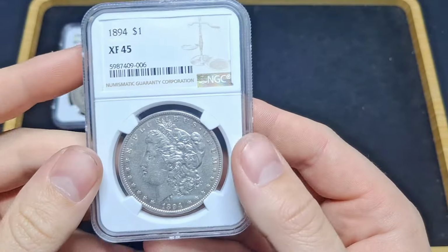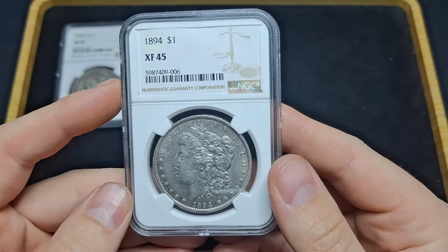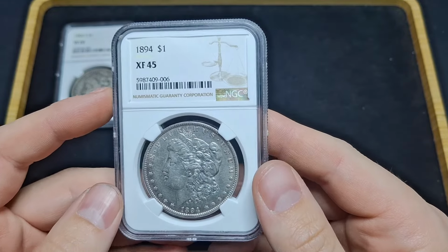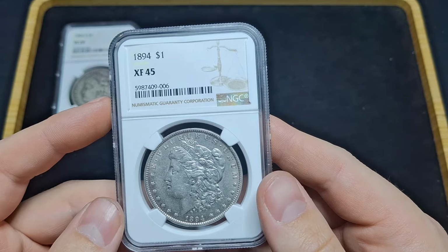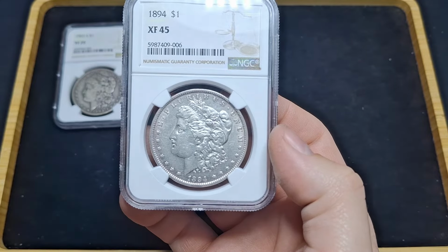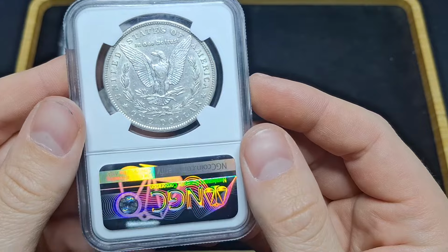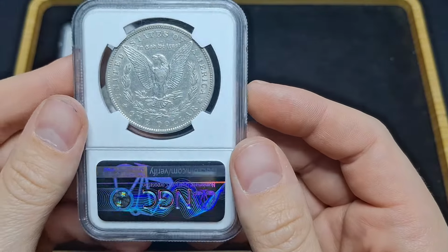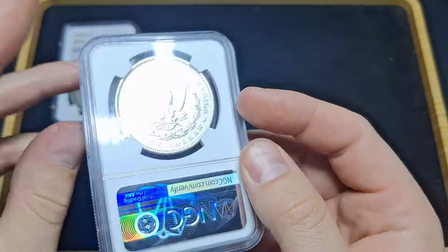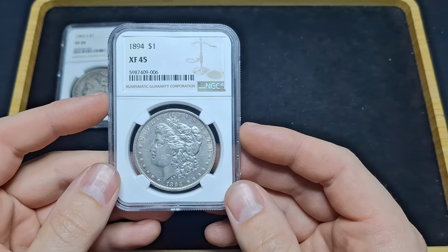This one was a huge coin for me to buy. I've had some people looking for the 83s, 84s, and 85s. So mint marks, things like that. Sometimes people care about that and sometimes they don't. But this is the 94-S. It's like 110 vintage. Still a nice amount of luster on there. It's a little bit bright for my taste, but it is an XF45.